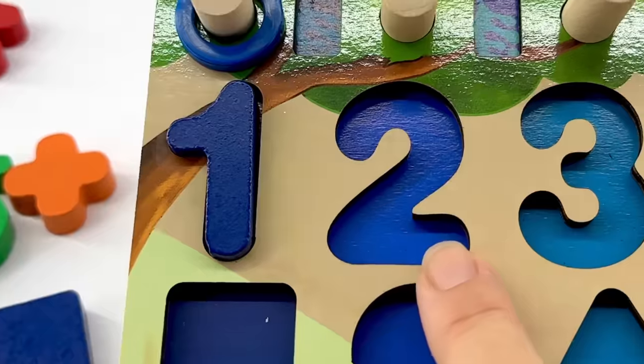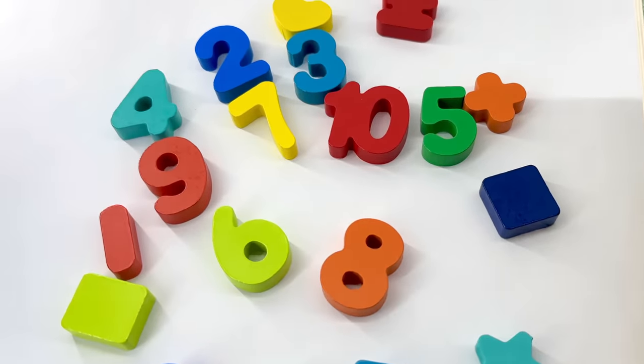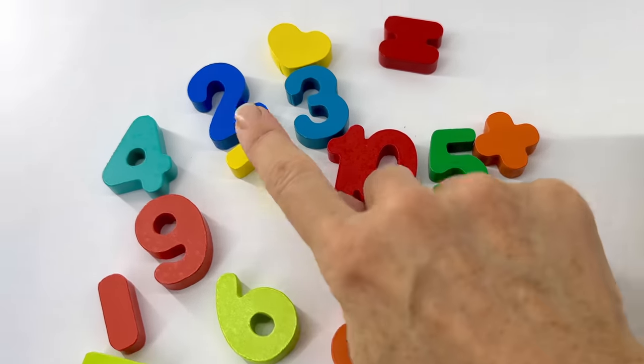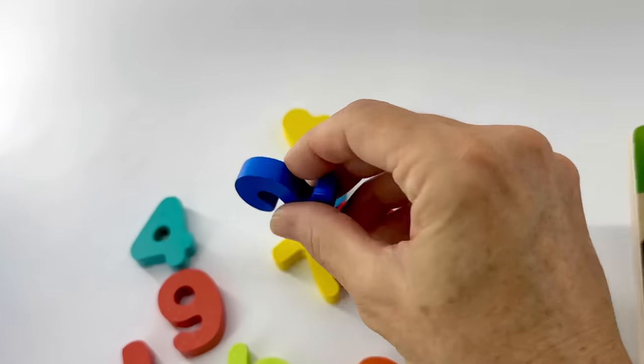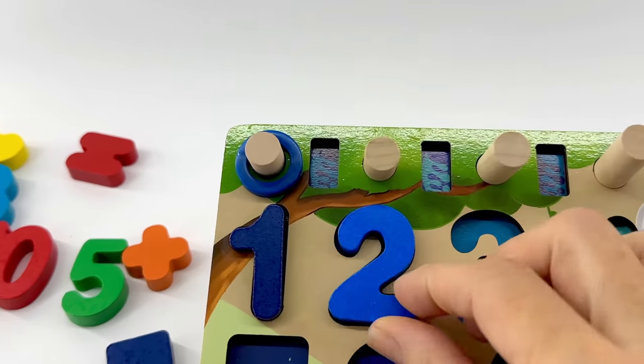What's next? It's the number two. That looks blue also. Do you see a blue number two? Yes, it's right there. Blue number two. And let's put it right there.